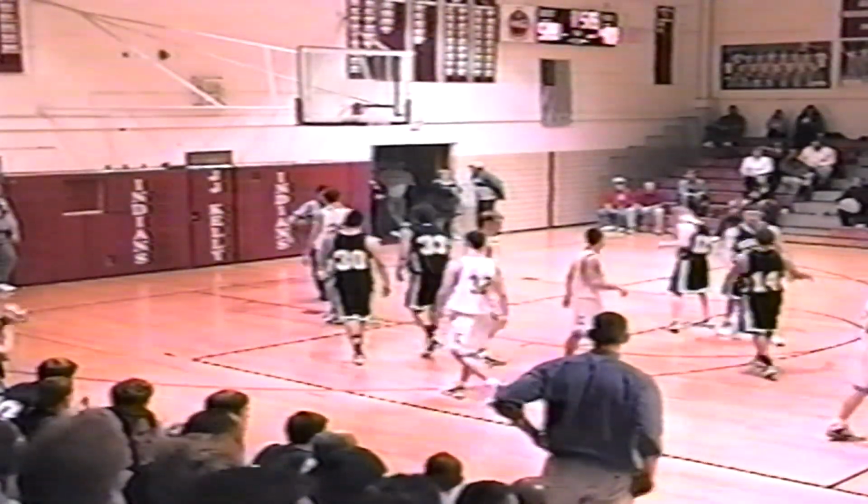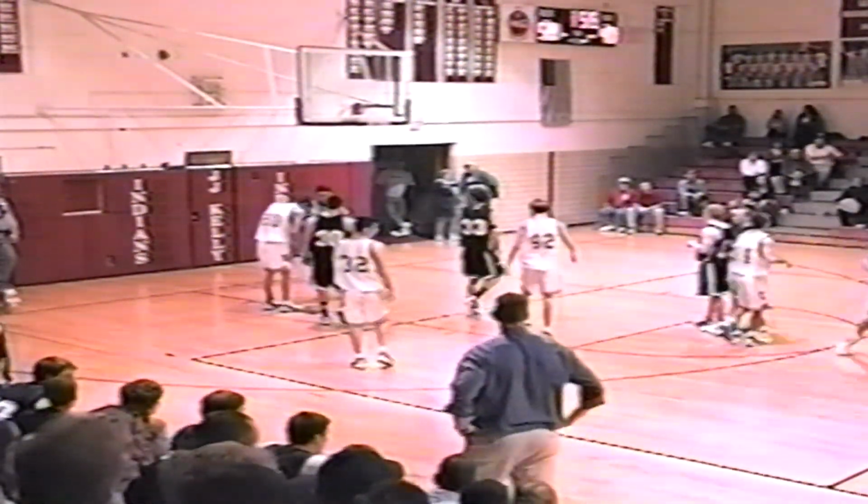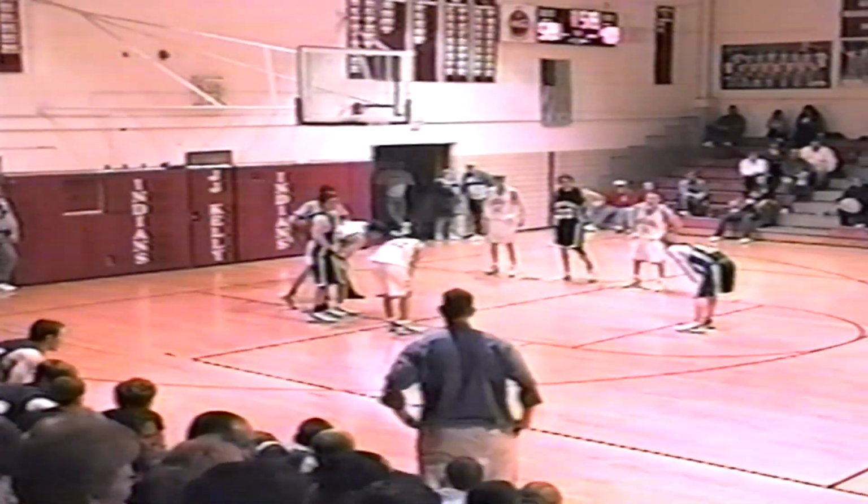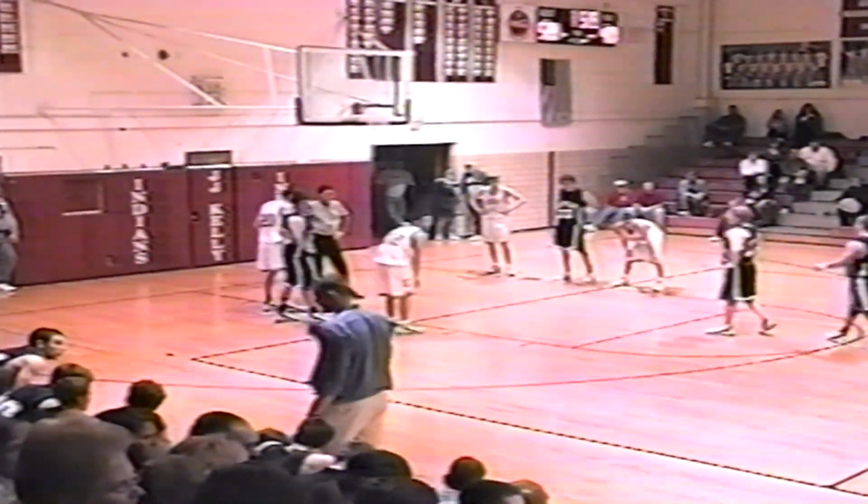You're kidding. They're going to call a foul? Imagine. Foul on the Indians. 32. Dotson picks it up. And that's 5 on Dotson. 1:58 to play. Gate City 58, Georgia Kelly 40. And we've now made 50 fouls on the night.